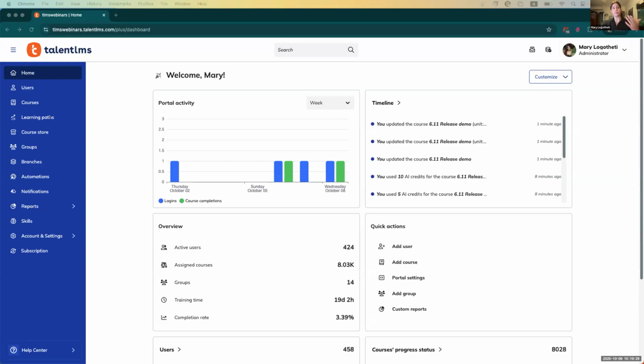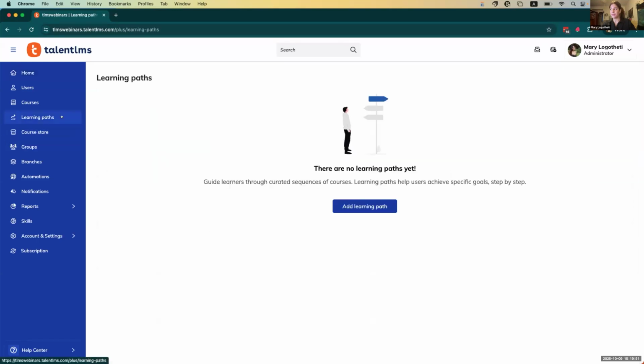Now, learning paths are available from the Grow plan. Grow accounts can create up to 5 learning paths, and Pro and Enterprise customers can create as many as you want. Of course, you will need to use again the new interface, and you will find learning paths right under courses. And let's create together our first learning path.